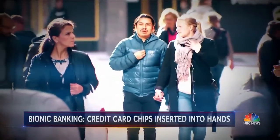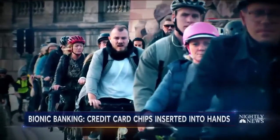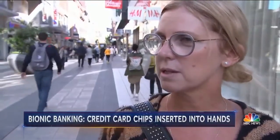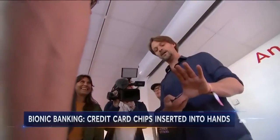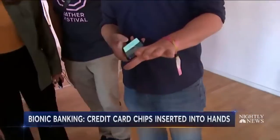But even in this nation of early adopters, not everyone is racing to get chipped. Feel less human. I will feel like a robot. I mean, so much more data can go into this when it's in your body. There's no central registry tracking how many people are chipped, but biohacker Hannes Wellblood estimates between 5 and 10,000.